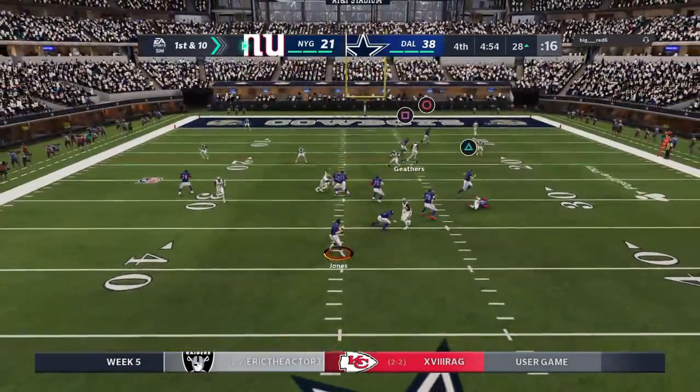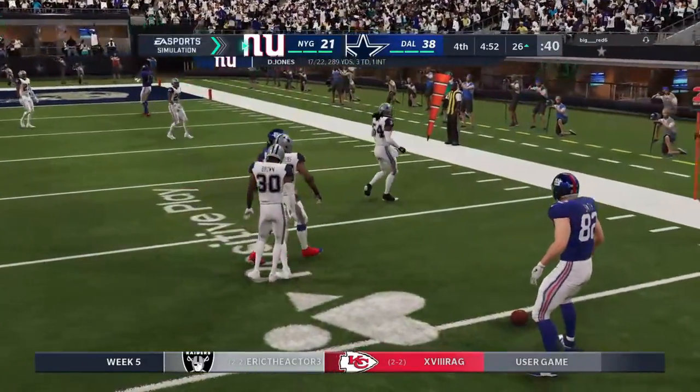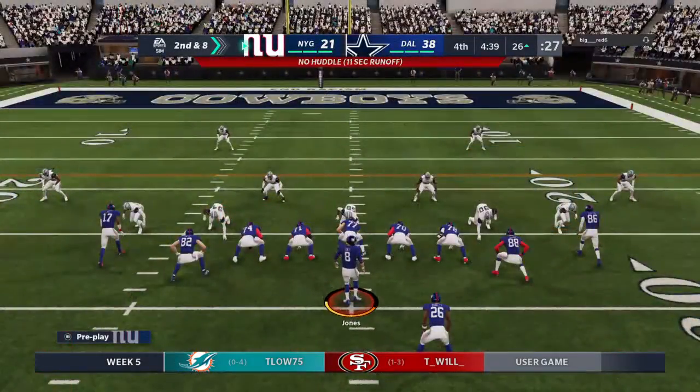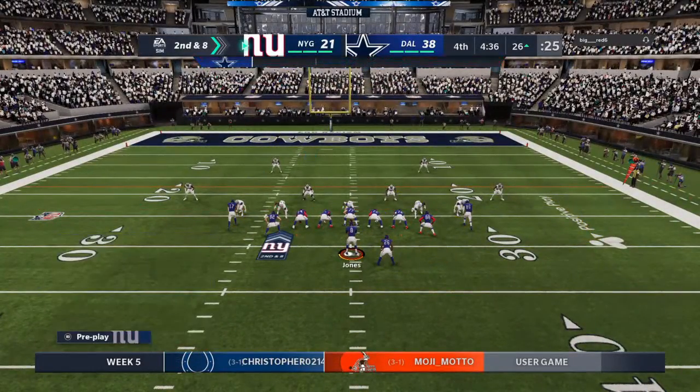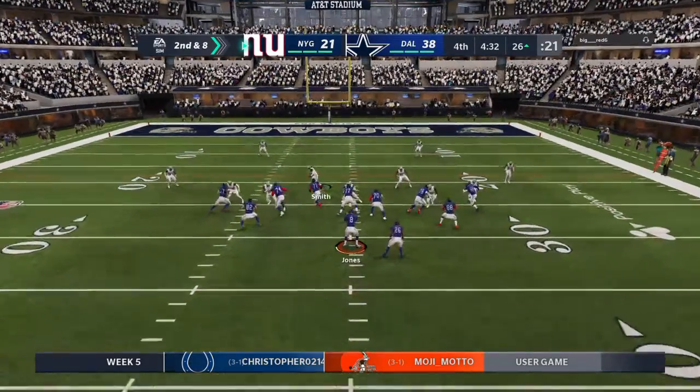3 straight passes, 3 1st downs. They're moving the ball downfield almost at will. This defense really struggling to find answers. That catch good for only a couple. So 2nd and 8 here after the pass play for 2 yards on 1st down. At the Cowboys' 26-yard line.